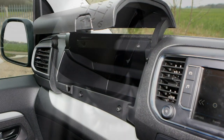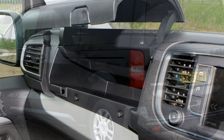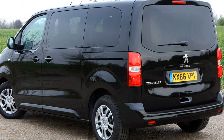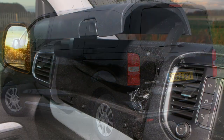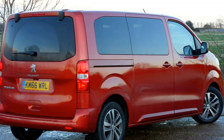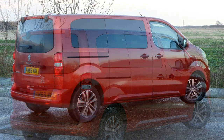From rest the Leaf accelerates quickly, and it will get from 0 to 60 miles per hour in around 8.5 seconds. Nissan won't quote an official time yet, but engineers say it's in the 8s. Unlike the last Leaf, which felt like it was being held back at high speed, this one accelerates smoothly to the UK motorway limit and beyond, and overtaking is easy.